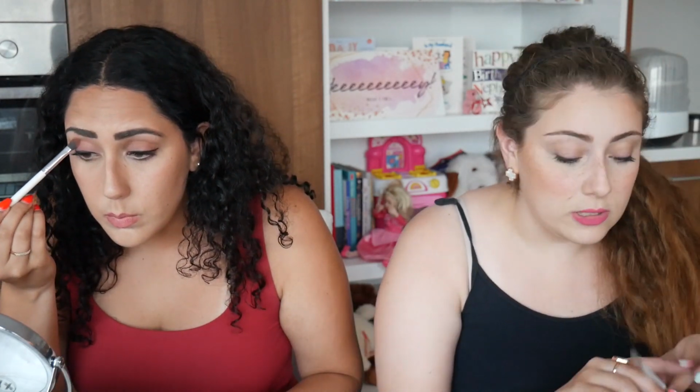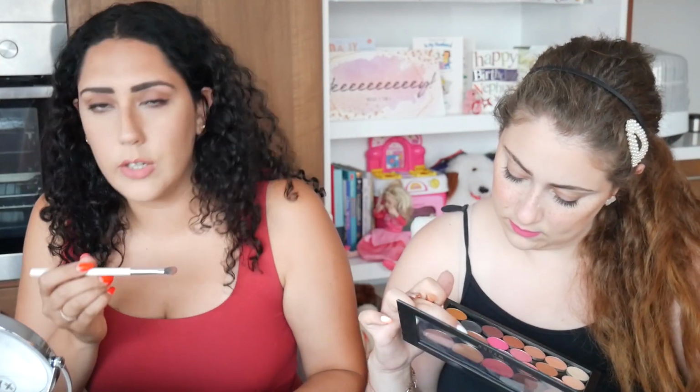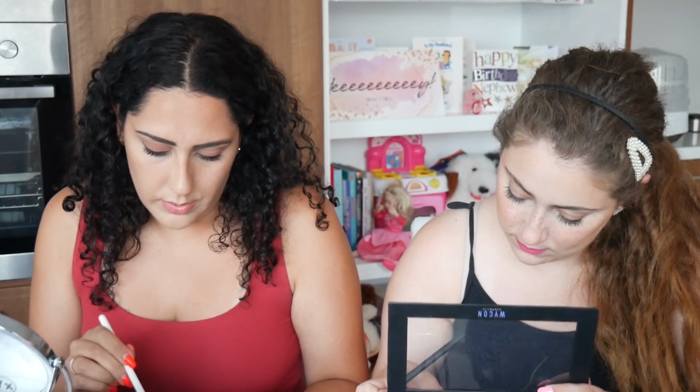So, my brows are there. I'm just going to brush them up a bit, just smoothing them out. Now, eyeshadow. I don't have much glitter, so I'll go a bit more for that. You always need some glitter in your life. We need to use a lot of highlighter. Some glow.